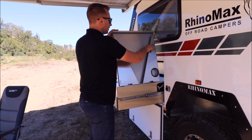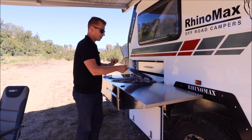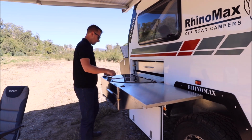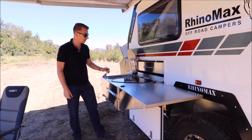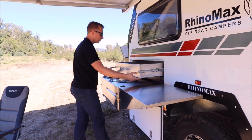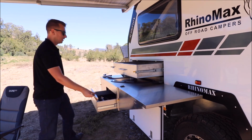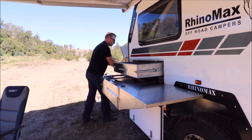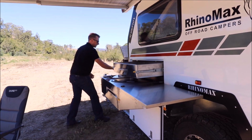Big fold-over drawer, fold-over bench space here. A 3-burner stove. A deep sink with hot and cold running water via this mixer tap. You've got a huge pantry space on the top there, all backlit, and a large cutlery drawer here. Now just inside this front box, we've got an 82 litre Evercool fridge freezer.